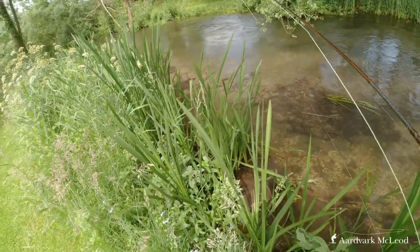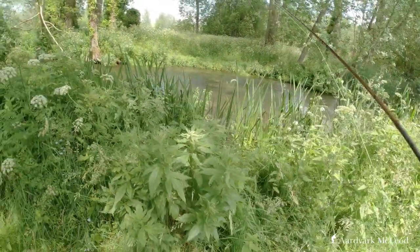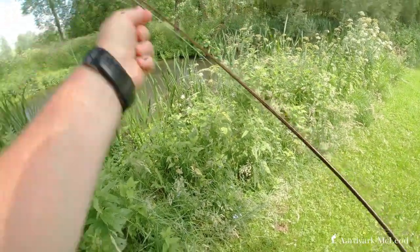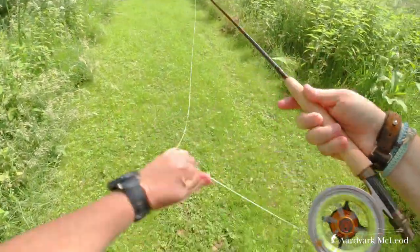He's not taking anything off the surface at the moment, but it's a really good sized fish. Just seen him sat in front of that rock there. I'll have another crack at him just quickly. I'm just going to get over the top of this fringe, so I'm going to strip a little line off first.